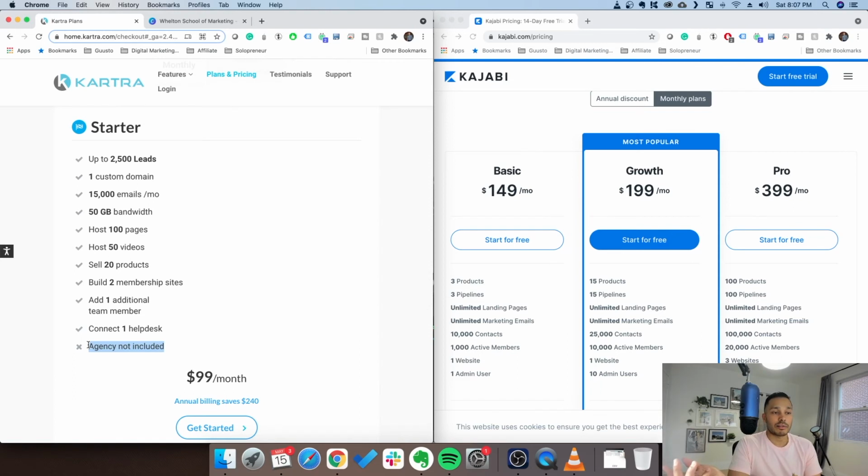Some people need it if you want to run an agency. Basically, you can make Kartra accounts for other people. Again, it's very cool if you want to run an agency, but not for everyone. So the biggest difference here is the 2,500 leads. Now, it seems like they give you more with 10,000, but you see this item here called active members. This is actually what cripples you.